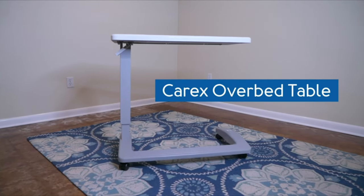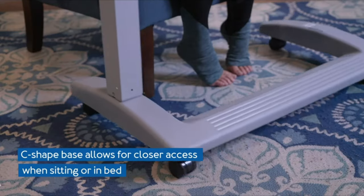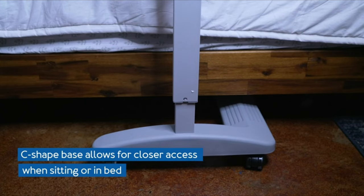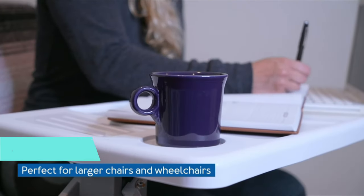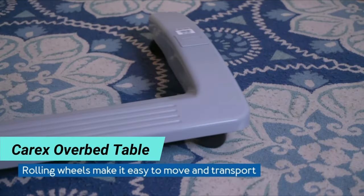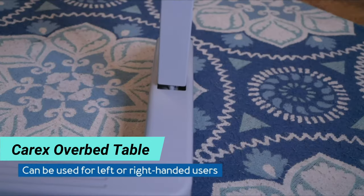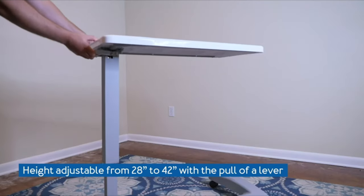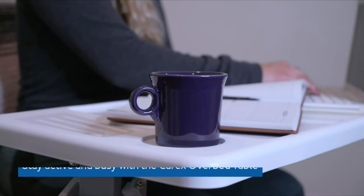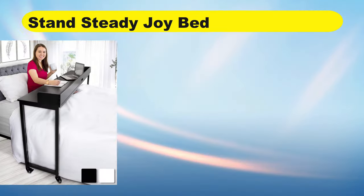Number 3. Carex Overbed Table. Number 4. Stand Steady Joy Bed Overbed Table.